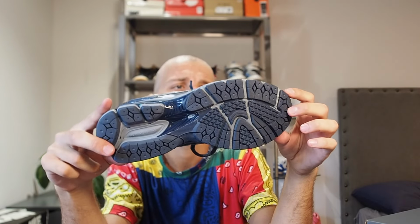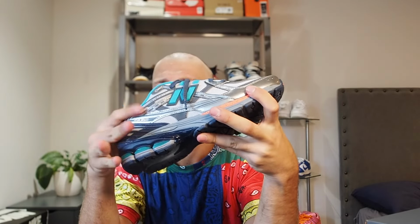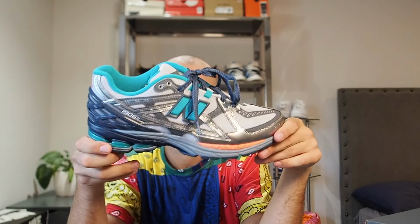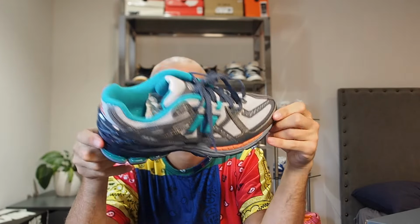If I had to guess, definitely go true to size. Don't go up in sizing on New Balance shoes because they always run a little bit big. So true to size will definitely fit you fine. Quality materials, honestly nothing crazy, but nothing bad either. Like, definitely has some squish to it. The midsole is hard, but that is part of the deal with this shoe. This shoe is not meant to be squishy. It's meant to be more of a stable shoe.